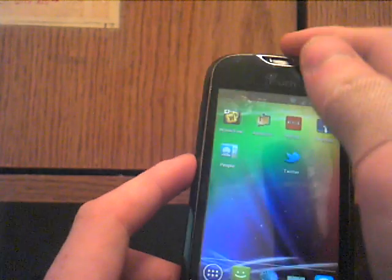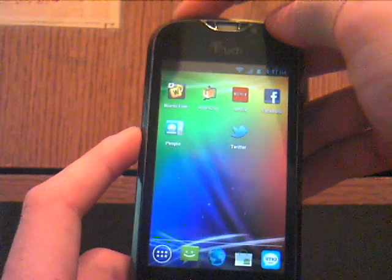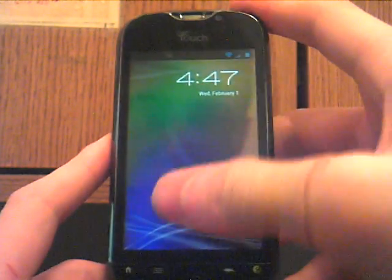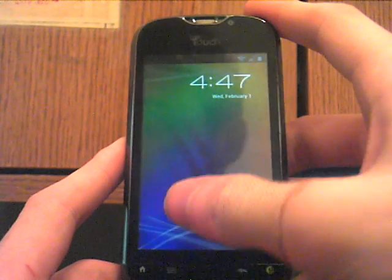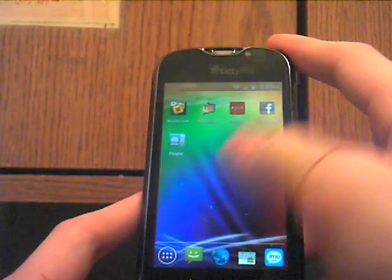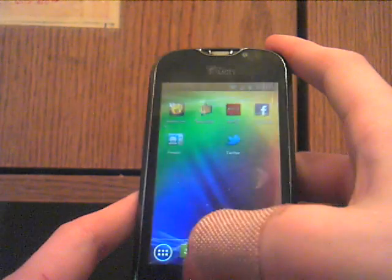The one thing I'm not too fond of is when you want to wake, you cannot wake with the trackpad anymore. You have to actually go to the top. I know it's minuscule, but I'm just so used to stock. I could hit that button and then slide that across. You could also slide over the camera if you want quick access to your camera.